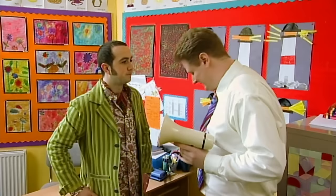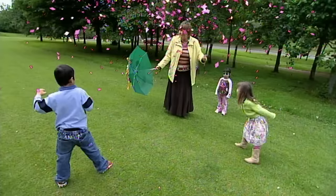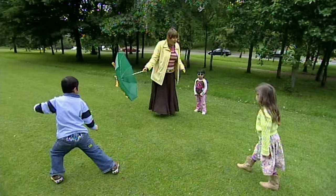I love to skip in Riverseafingal, that's for me. Rain, rain, go away, come back again another day. One, two, three, well done. Rain, rain, go away, come back again another day. One, two, three. Wow, that was great fun.